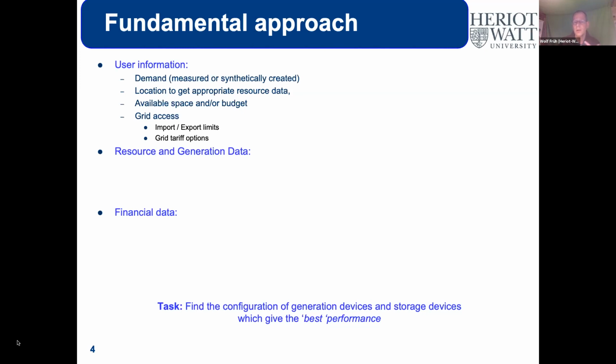And also, if you want to use arbitrage, what are your grid tariff options? What time-of-use tariffs are available? Then we turn around 180 degrees and look at the resource data. So we need to look at the sunshine and the wind speeds, and we can get those from national or global databases. And the standard is that you only get it to about hourly resolution.